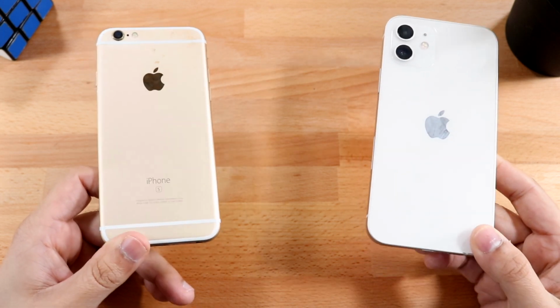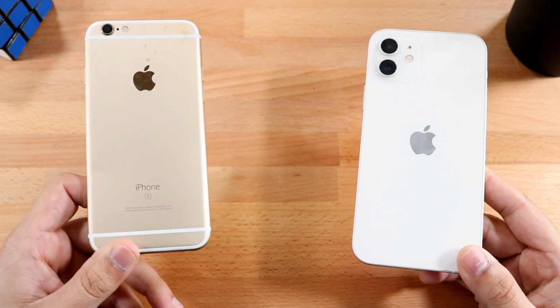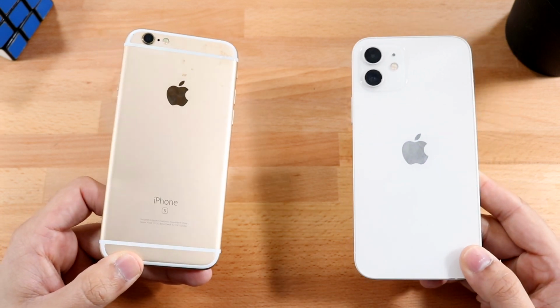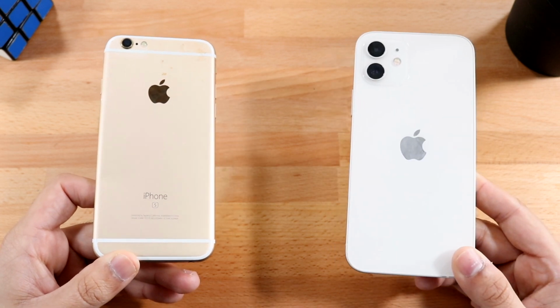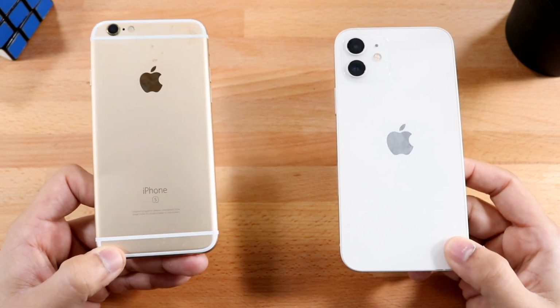Now, hitting on the battery life, I did a battery test between them, and I saw that the iPhone 12 had far better battery life than the iPhone 6s. The iPhone 6s, from my test, only lasted for about an hour, I think less than 2 hours of the same test. The iPhone 12, I ended it at like 6 hours and 50 minutes in, and it was still at like 12%. So that was a pretty big difference. The iPhone 12 will surely outlast the iPhone 6s when it comes down to the battery department of both of these.